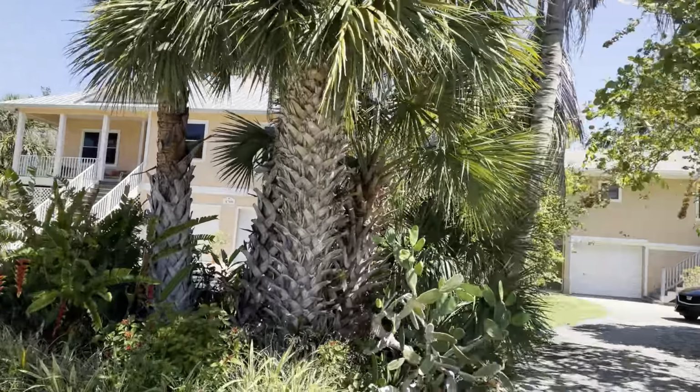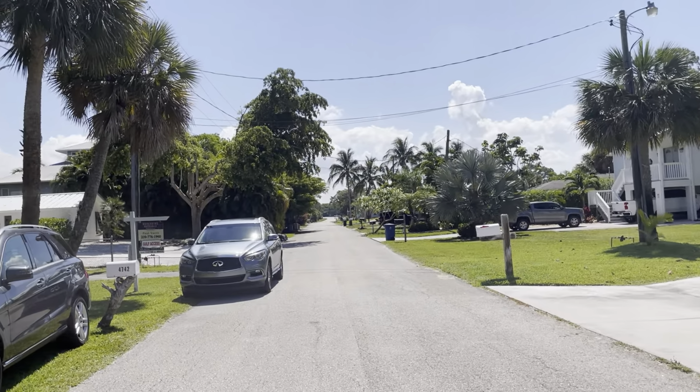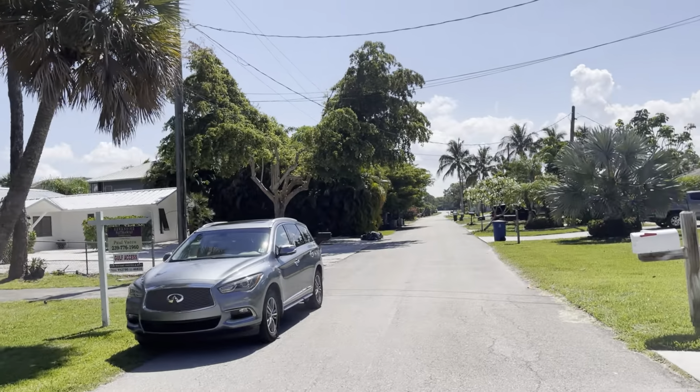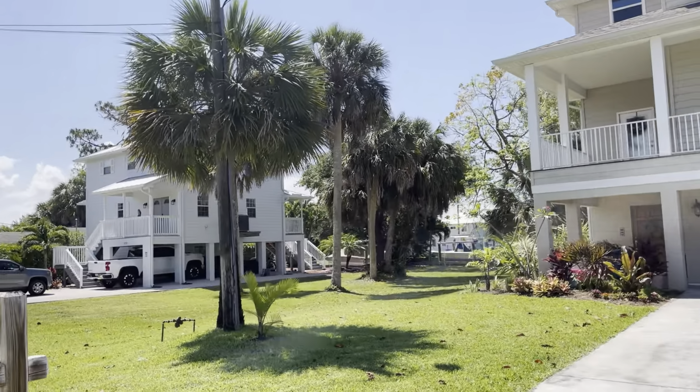Cute little fishing village that not many people know about. It's real quiet back here. If you pull the aerials you see how far you have to come back off of Coconut Road. Coconut Road heads down towards that Hyatt down there, and then this turns off to the left and it shoots all the way down here. It's super cute. That's it.